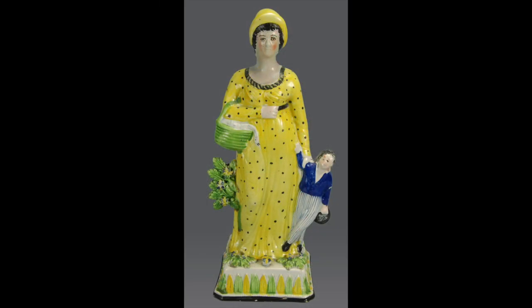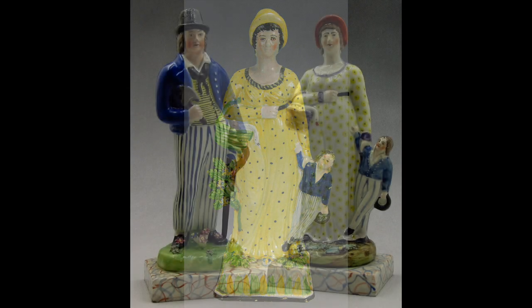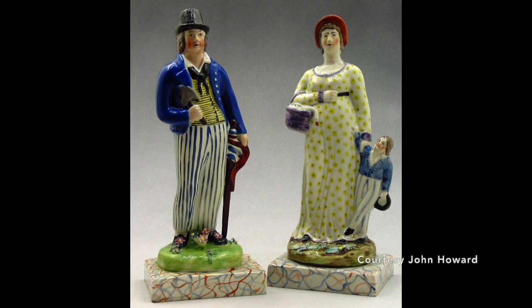This mother is a sailor's wife, and the child at her side is wearing sailor pants. Here you see another, this time made without a bocage, with her companion sailor husband beside her. Figures like these must have been immensely significant in their day, when sailors left their loved ones for years on end, not even leaving a photograph as a reminder.